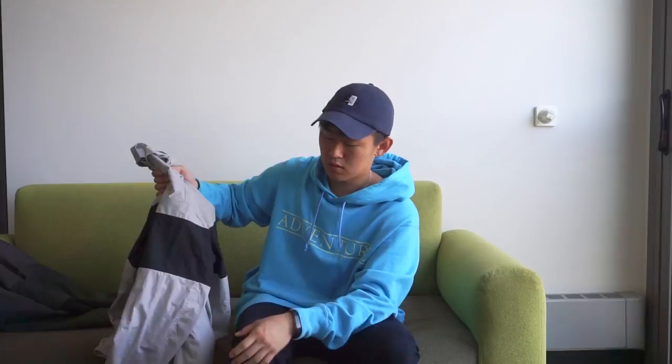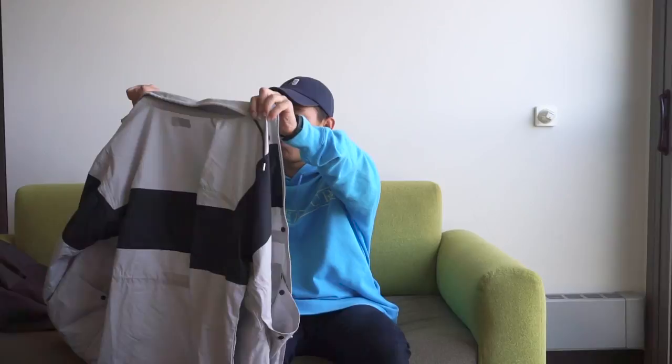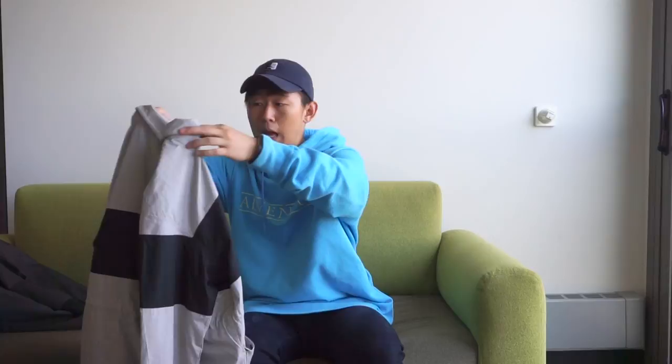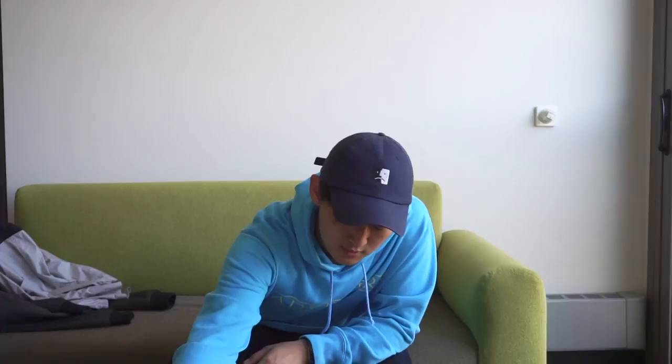And two, I wish this had a little more padding on the inside, because it is a fairly thin jacket. I'm not sure how much it retailed for, but for $150, I think this is a fair deal. For retail, I'm not sure if I would have even considered this because it is a fairly thin jacket. Okay, so now that we're done with that, let's go on to bottoms.